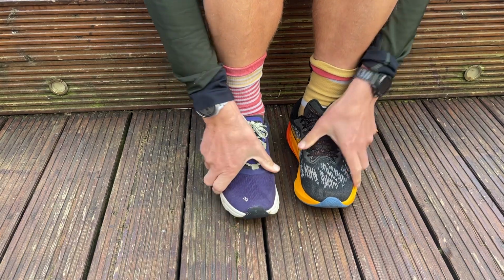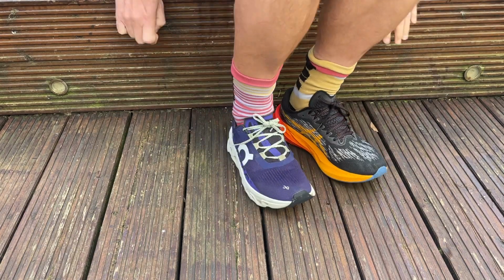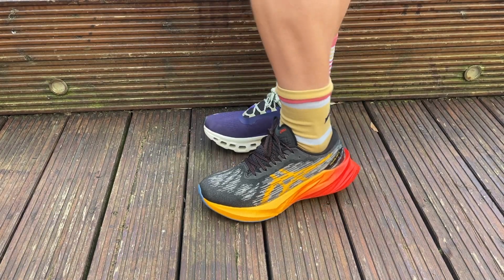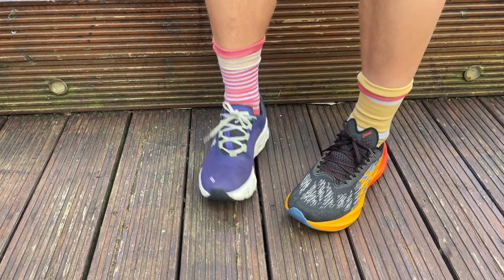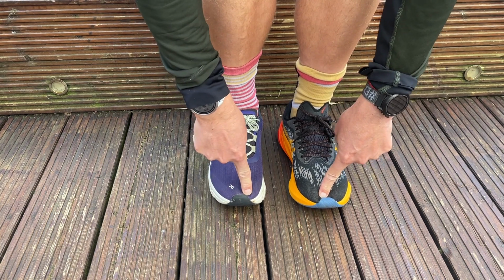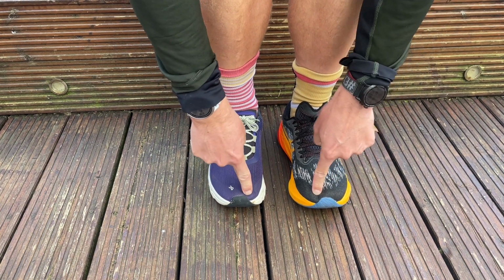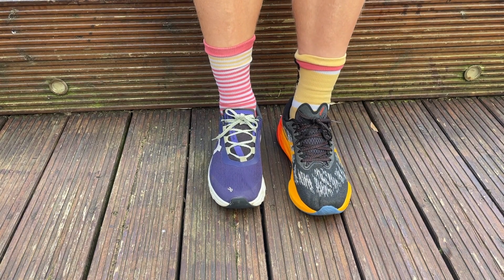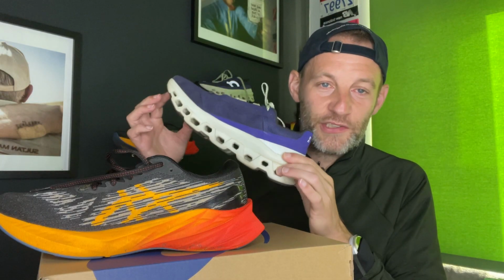The one thing I will say is that the Novablast 3 comes up really quite long, whereas the Cloudmonsters fit fairly nicely to the end of the toe. The Novablast 3 feels like there's almost a thumb's width extra in there, and actually I feel like you might be wise to go half a size down in the ASICS Novablast 3 to get a bit more of a compact feel on the foot. The On Cloudmonster, I would say just go true to size.